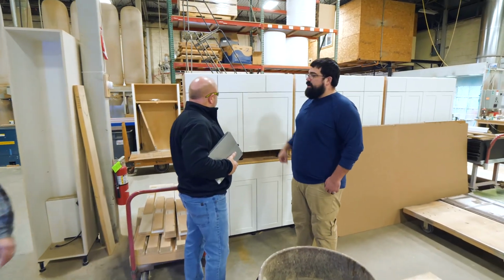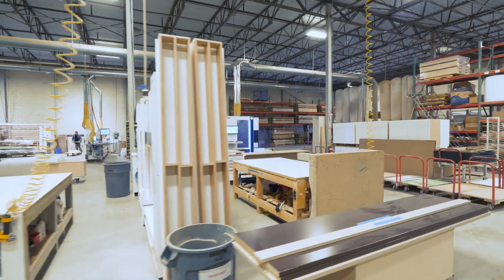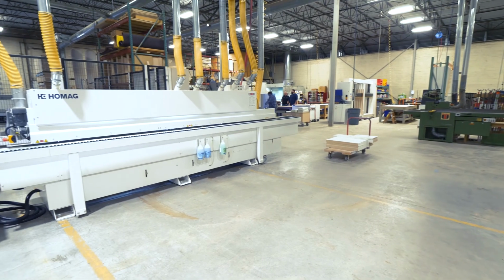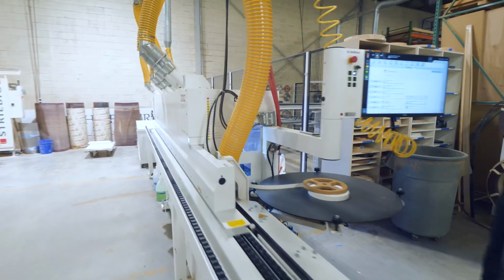Our bander pretty much gave up the ghost. It was a 20-year-old bander. It served its time well, but it was time to go. Stiles did an excellent job in providing the options, and we got it done, and the business kept moving. I was a pretty happy guy when our bander showed up.